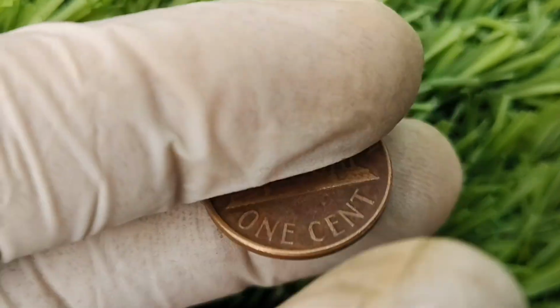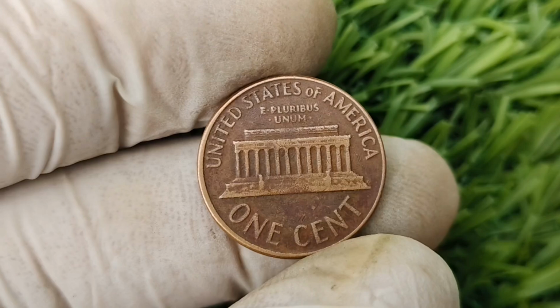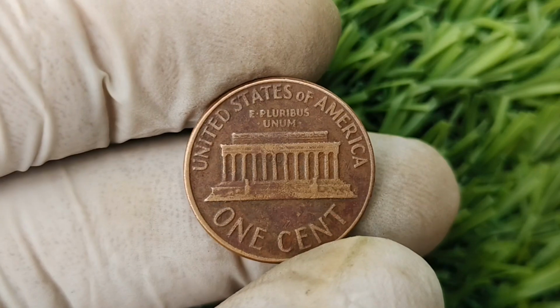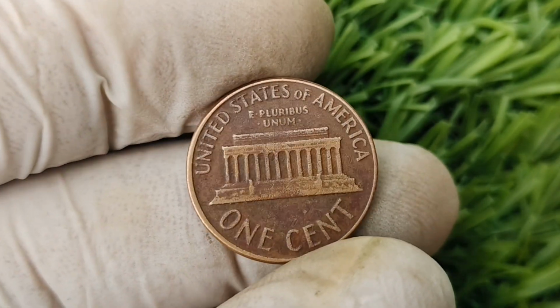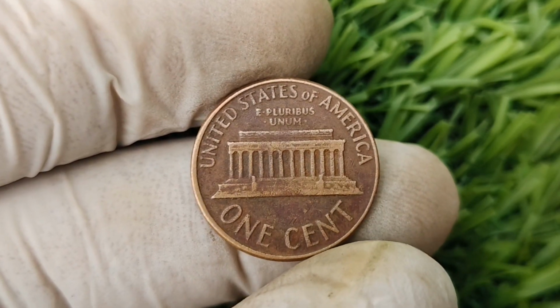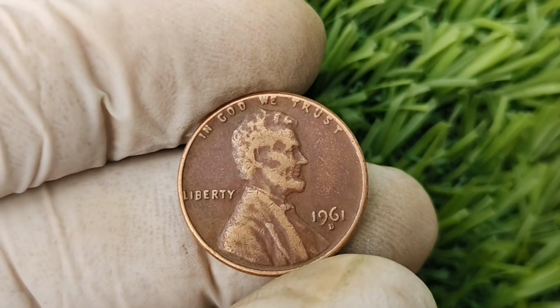And if that sounds like too much work, well, you better hope your grandma didn't already cash out her coin collection to buy a garden gnome. And let's not forget the historical value too. The 60s were a wild time, and having a coin from that era, especially one in mint condition, is like holding a tiny shiny piece of American history in your hand.